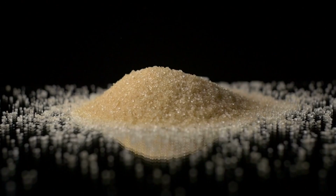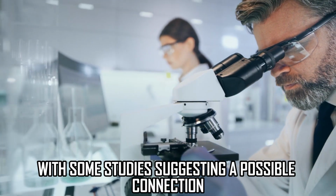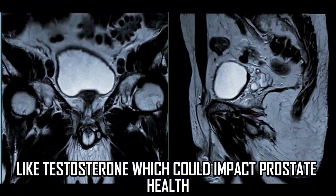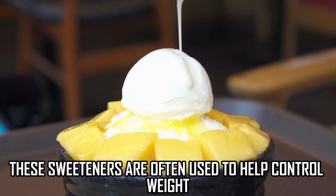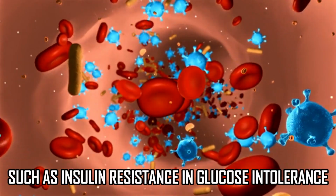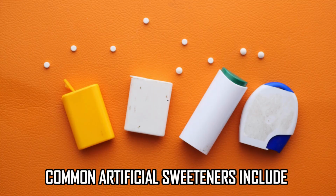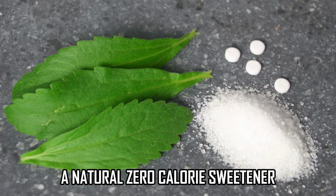8. Artificial sweeteners. The potential impact of artificial sweeteners on prostate health is still under investigation, with some studies suggesting a possible connection. Artificial sweeteners might influence hormone levels, potentially disrupting the balance of male hormones like testosterone, which could impact prostate health and contribute to the development of prostate conditions. Additionally, while these sweeteners are often used to help control weight and blood sugar levels, there is evidence that they may cause metabolic changes such as insulin resistance and glucose intolerance. These metabolic changes can affect overall health, including the health of the prostate. Common artificial sweeteners include aspartame, sucralose, saccharin, acesulfame potassium, Ace-K, and stevia, a natural zero-calorie sweetener.